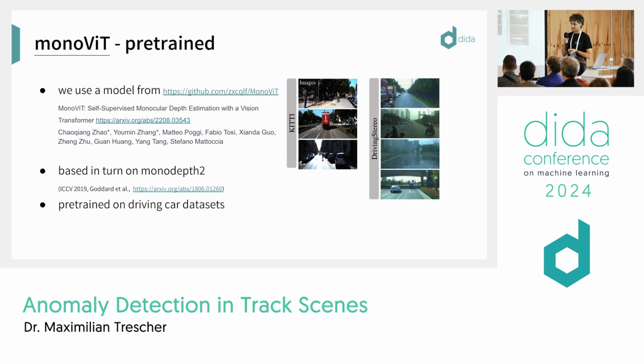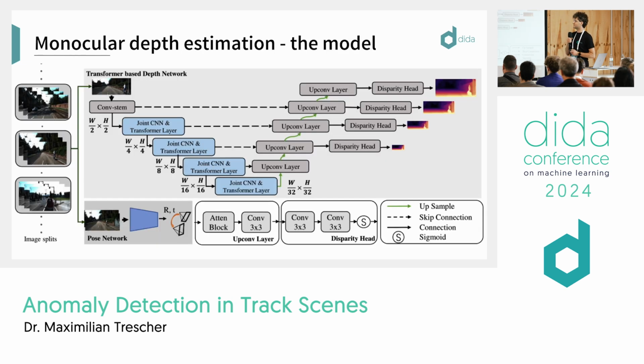MonoViT is pre-trained, so you can just use it and you get a depth map out of it. And it's pre-trained on datasets from driving cars. So probably some of you have heard of this KITTI dataset. It's used like everywhere. So this is useful, but we can even do better, and I'll show you how.